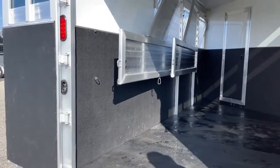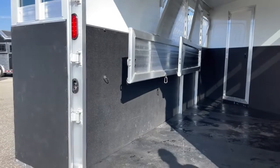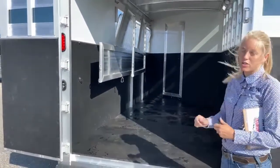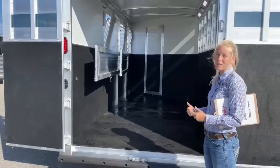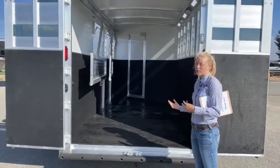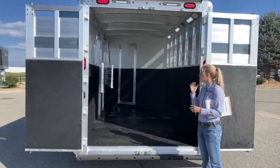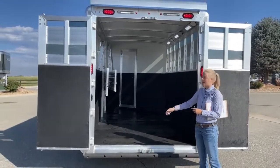If you need to haul some furniture, that's fine too. The best place for these dividers to ride is actually in their place. They are extremely heavy. It's what gives them a lot of structural strength. If your horses are going back and forth against this, it keeps them nice and safe because you've got a nice, strong, safe divider for them.